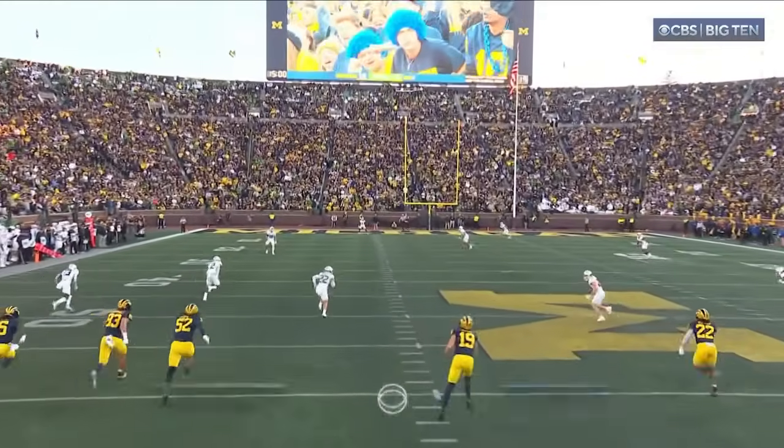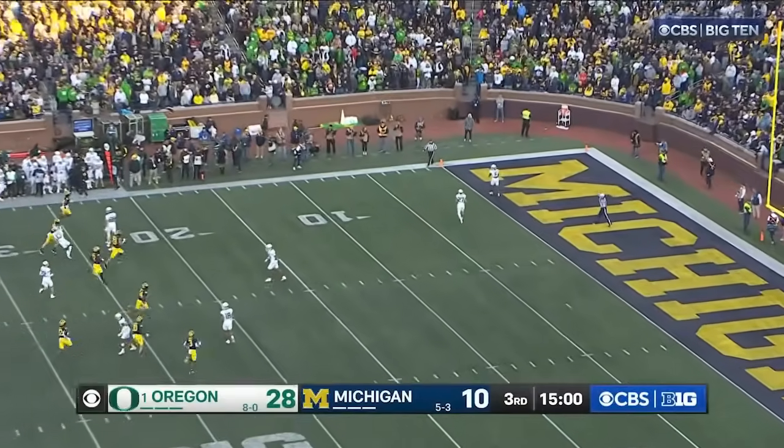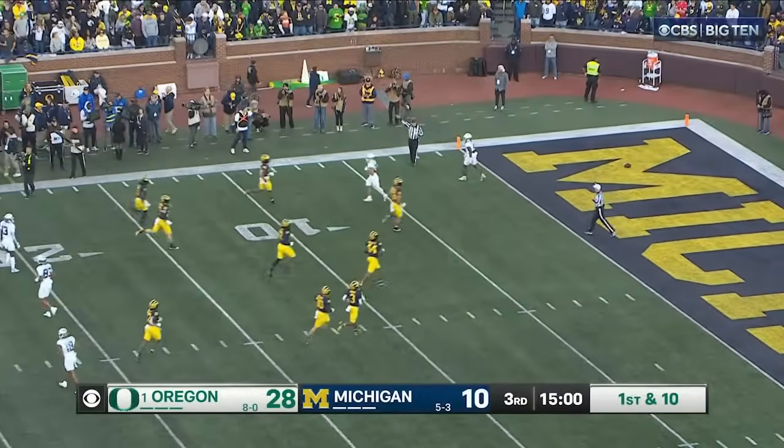Here's a kick. And the Ducks will start at the 25-yard line. Welcome you back into the booth, Brad and Gary. Jenny down on the field. Precision when you look at Oregon. I mean, just in every facet so far. Absolutely. They do not have a weakness on this football team.